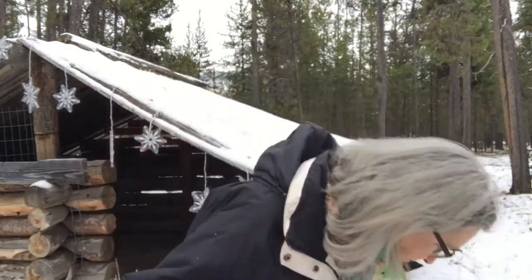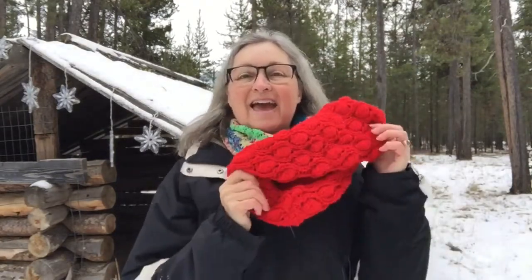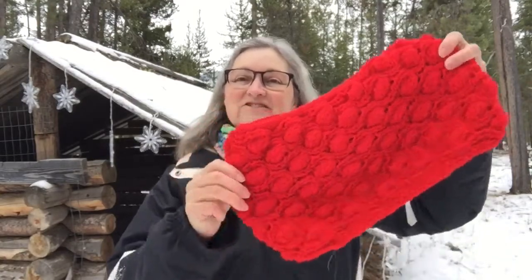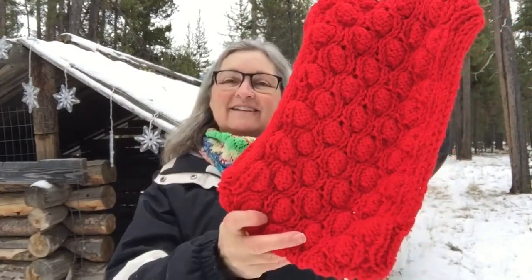So my part is finished, and my part was called the cocoon stitch. It was an interesting pattern to work on. I'm really glad that I participated in the Pen Pal Knit Along. It's been a lot of fun. Patty and I have been writing letters to each other, as pen pals probably should, and that's been really interesting, and I've enjoyed it quite a bit.